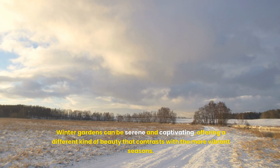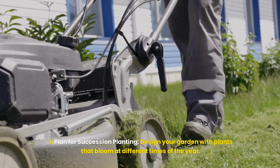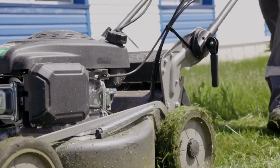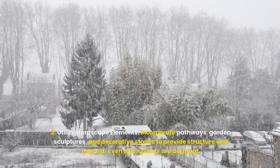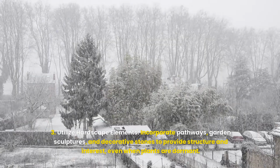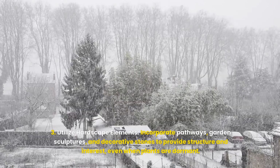Additional tips for year-round beauty. 1. Plan for succession planting. Design your garden with plants that bloom at different times of the year. This ensures continuous color and interest. 2. Utilize hardscape elements. Incorporate pathways, garden sculptures, and decorative stones to provide structure and interest, even when plants are dormant.